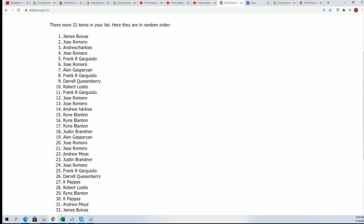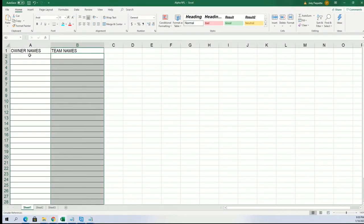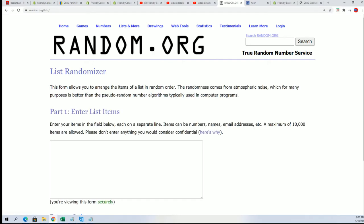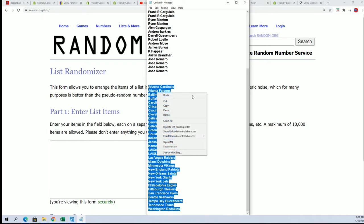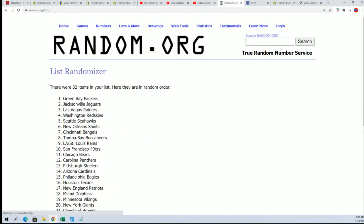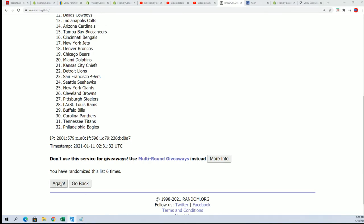Here's the lucky number 7, and our owner list is finished going through the randomizer. Now we're going to randomize the teams the same way and be stacking the lists up side by side. Lucky number 7.